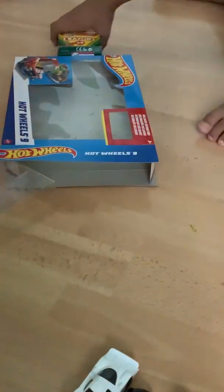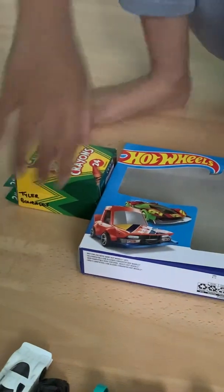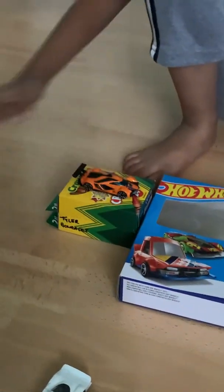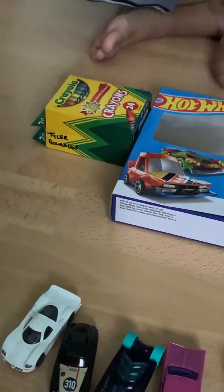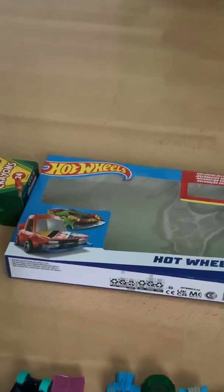So I'm gonna put the crayon box right here. And then guys, watch what I'm gonna do. So first, I'm gonna grab a car. This is the first one. And then put it on top here. And then I do this. Like this. Let's try again. Nice one, man. Okay, next car.